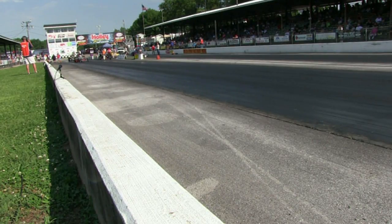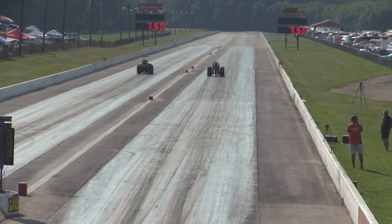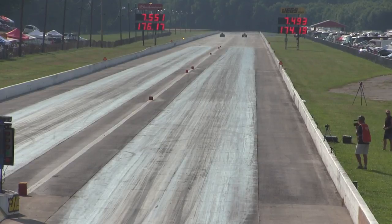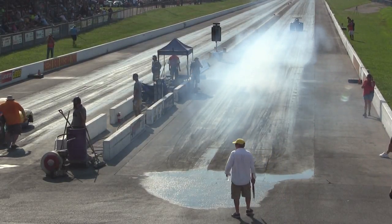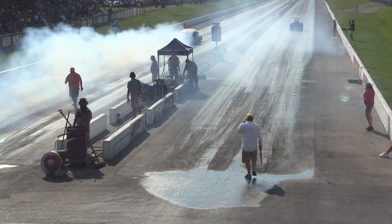Moving up into the beams. Neither car staged yet. Pre-stage light lit for Kelly. Now Jared. Very, very close. Kelly with the better 60-foot mark and gets the win. 7:55 to a breakout. 7:49 for Jared. 0.58 for the reaction time. And Kelly Freehold wins by 58 of a second.